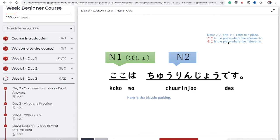Here we got the explanation again. Koko and soko refers to a place. Koko is the place where the speaker is, and soko is the place where the listener is. So here was koko. Remember in the video, it was closer to the person speaking. So it was koko. Kitsuenjo desu.